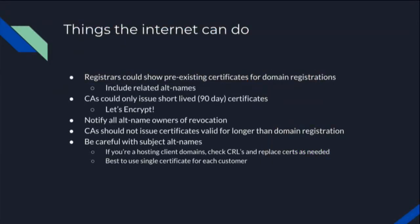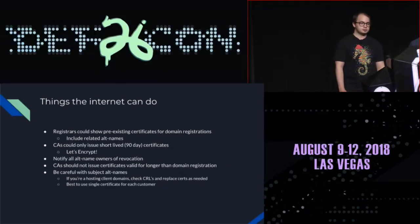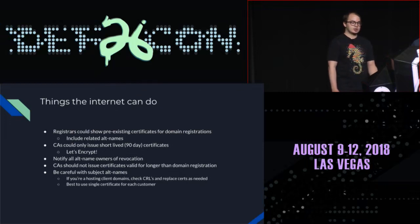Another ask is that these certificates be much shorter lived, like the Let's Encrypt 90-day policy. The issue is still there, but it's there for a shorter period of time. We don't have to deal with the five-year issue that we talked about before. When you do your revocation, it's kind of courteous to give a heads up to the other people using certificates with subject alt names so you don't accidentally break production websites. As mentioned before, there's no mechanism stopping you from breaking a production website.